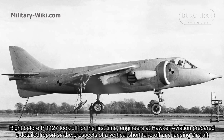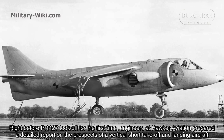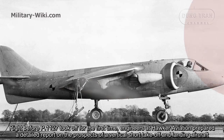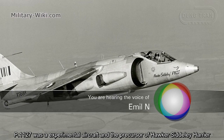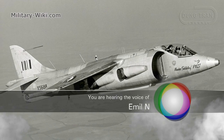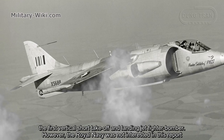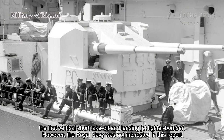Right before P-1127 took off for the first time, engineers at Hawker Aviation prepared a detailed report on the prospects of a vertical short takeoff and landing aircraft. P-1127 was an experimental aircraft and the precursor of Hawker's Sea Harrier, the first vertical short takeoff and landing jet fighter bomber. However, the Royal Navy was not interested in this report.